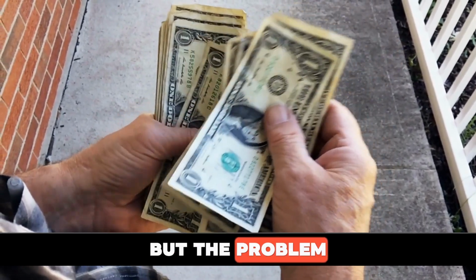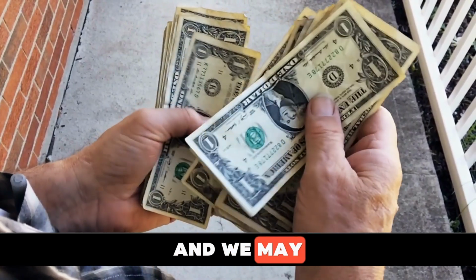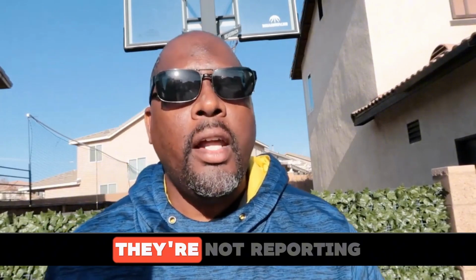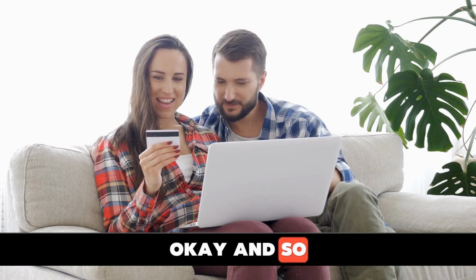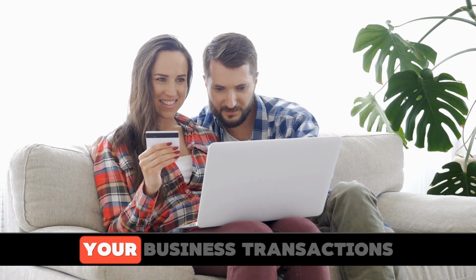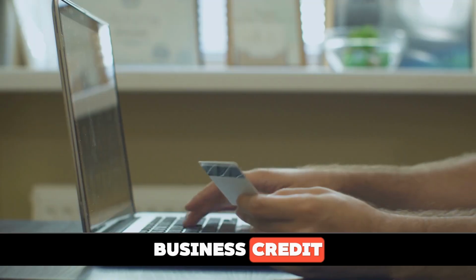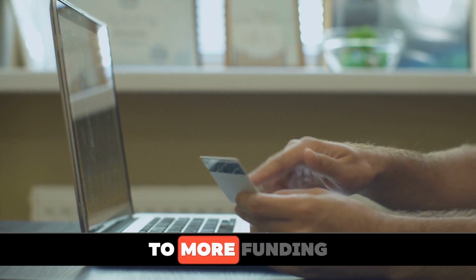But the problem is, by us opening up those business bank accounts, and we may have regular deposits going into those business bank accounts, they're not reporting to the business credit bureaus. Okay, and so by them not actually reporting your business transactions, it is not helping you grow your business credit, especially your business bank rating, so that you can get access to more funding.